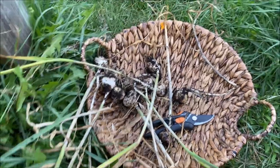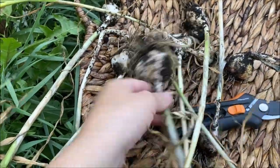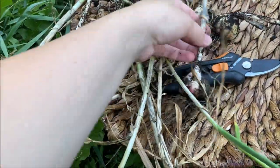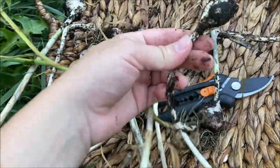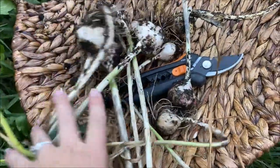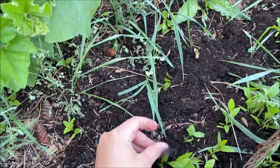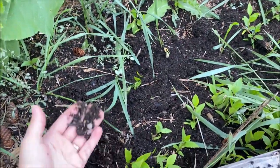Okay, well, that was possibly the saddest garlic harvest I've ever had. They're all pretty small bulbs. Some of them I wouldn't even count as bulbs. They're just the starts. I did not have very many. I feel like there's gotta be more hidden that I started and just didn't come up this year.